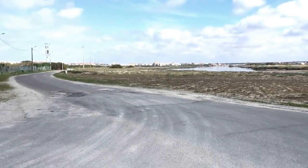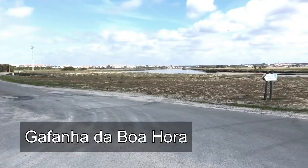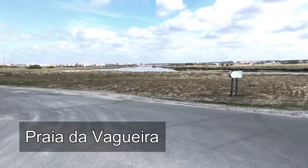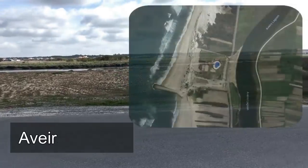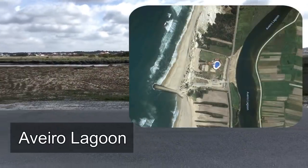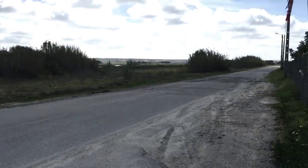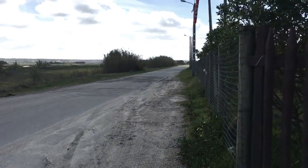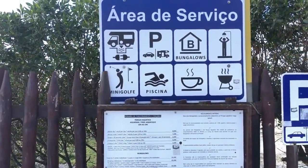So this is where we're parked up for a few days, right on the west coast of Portugal, adjacent to a lovely stretch of beach. There's a big river here. We're on sort of like a spit, if you like, a long piece of land between the river and the sea. There's nothing down here, it's so remote. Beautiful location. And this is the service area where we are.